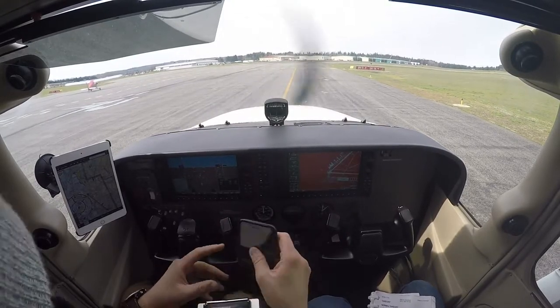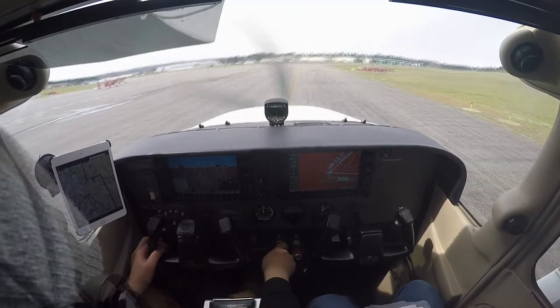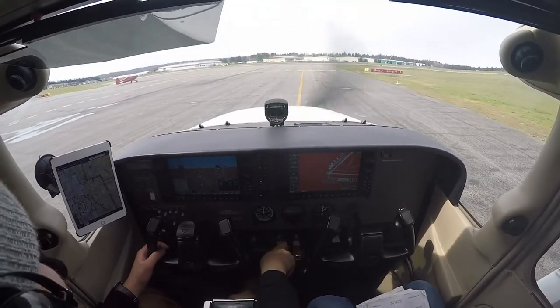Arlington traffic, Porterfield 249, departing 34 Arlington, northwest departure.